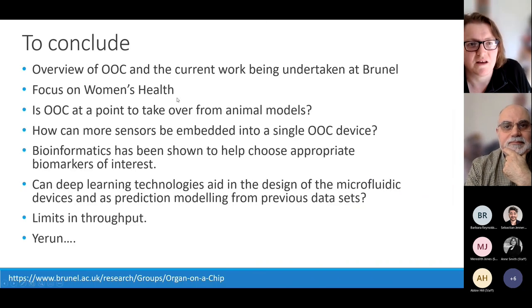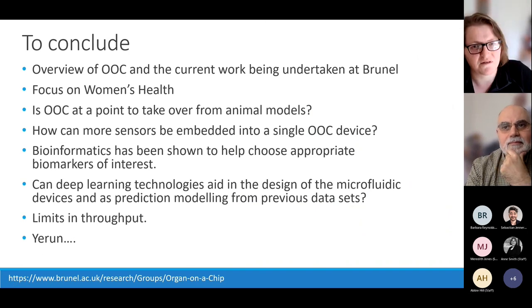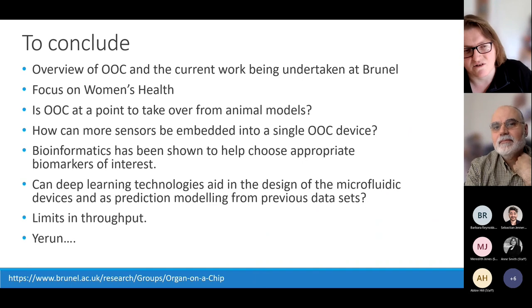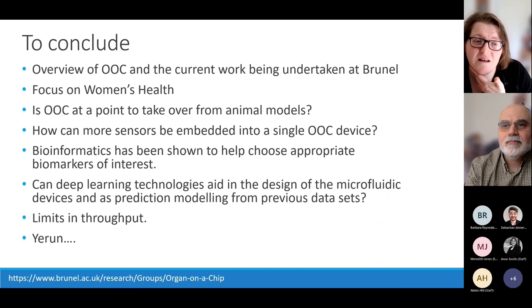I think that's about it. So I think you had an overview of what's happened in terms of OOC at Brunel. We've very much got focused on women's health. The question is whether or not OOC can take over from animal models, and how we can embed more sensors in OOC devices is a question I think we all have in the field.